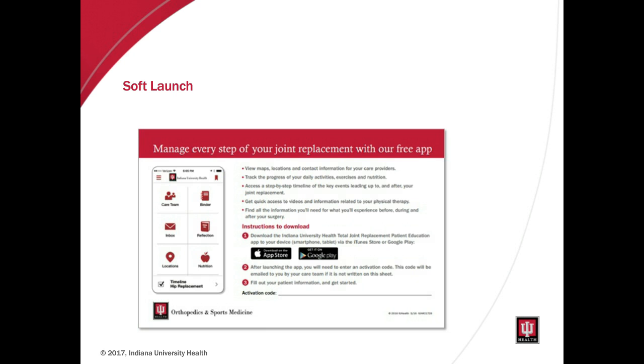What you see here is an example of a tear pad that was used in the office to invite patients. So once the invite was given, the patient was given a secure authorization code, instructions to download the app, and to log in for the first time.